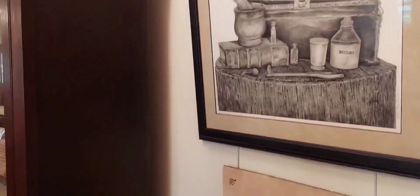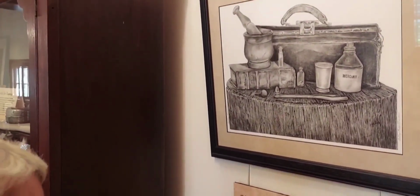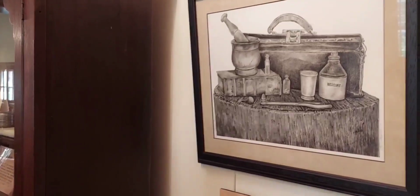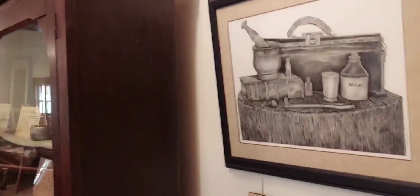I would like to ask you, did they have IVs in the 1800s? No, they had no IVs, so they couldn't dispense medicine that way. Liquids, pills, put it in a shot.